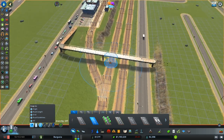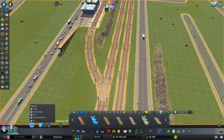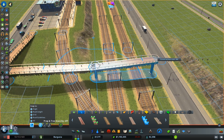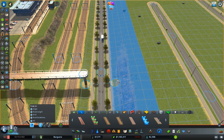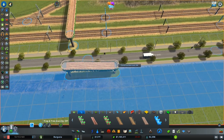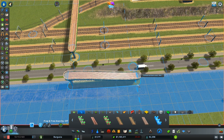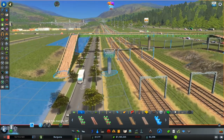So I wonder if we actually keep this as an elevated walkway that runs all the way through this little suburb here. Strange, there seems to be something that interferes with the elevation step tool. I think it's the better landscaping mod that does it. What's the descent here? 142. So it should be that distance right there. And then we can come in from that angle.